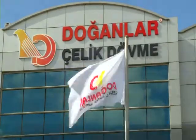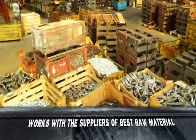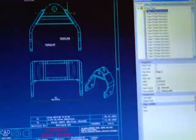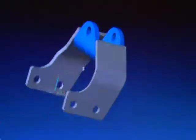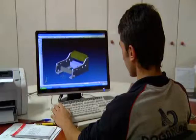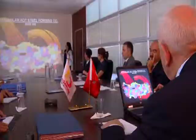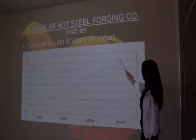Doğanlar Steel Forging makes a special point of working with the best quality raw material suppliers, both at home and abroad. Fully aware of the fact that a designed model going into production is as important as the design itself, the firm has consolidated its place in the sector by meeting the requirements and expectations of its customers with enduring quality products manufactured at world standards and offered at economical prices.